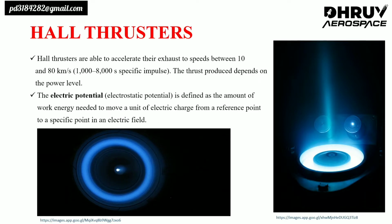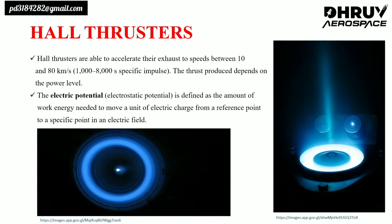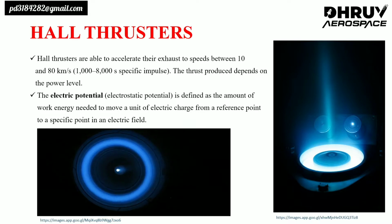The electric potential, or electrostatic potential, is defined as the amount of work energy needed to move a unit of electric charge from a reference point to a specific point in an electric field.